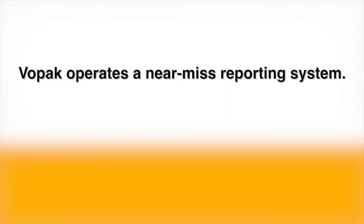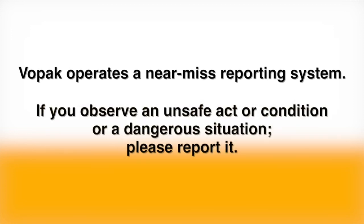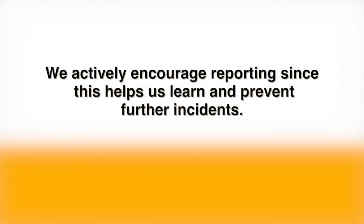Vopak operates a near-miss reporting system. If you have an accident or near-miss, please report it. If you observe an unsafe act or condition or a dangerous situation, please report it. We actively encourage reporting, as this helps us learn and prevent further incidents.